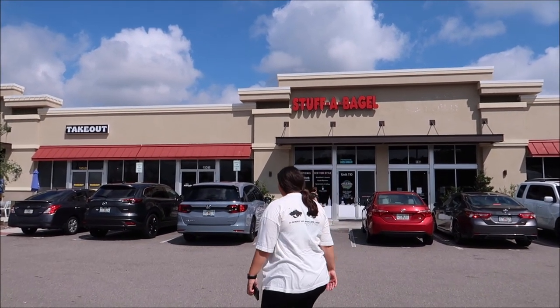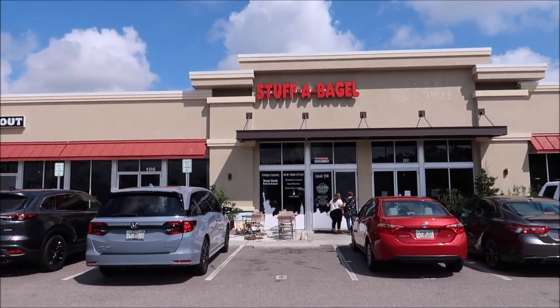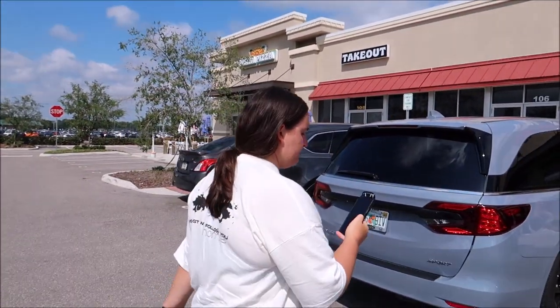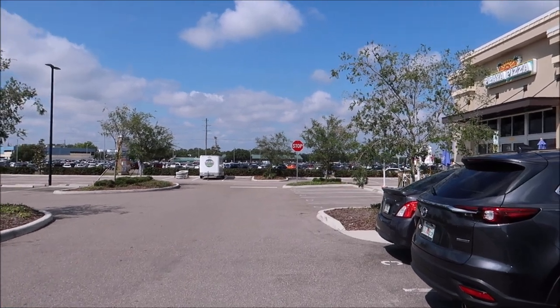We're taking a quick break from our garage sailing and we're going to stuff a bagel. Traditional and New York style boiled bagels. This is the spot. And there's Magic Kingdom right there. You can actually see Cinderella Castle. How cool is that?